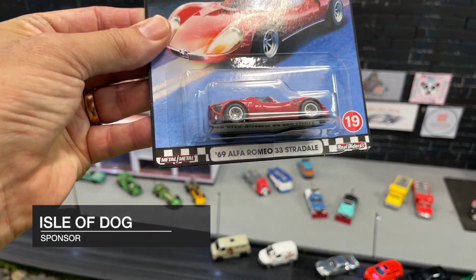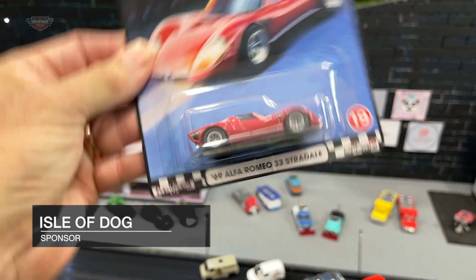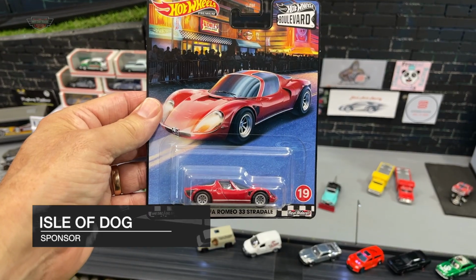Straight up we have the '69 Alfa Romeo. Nice looking casting, got some weight on it, and the good thing about these real riders is it's got plastic wheels, so they're able to race on Mount Western Raceway.